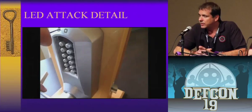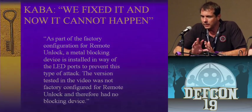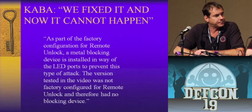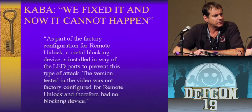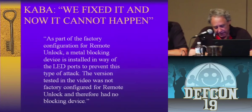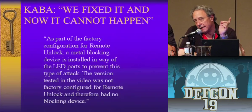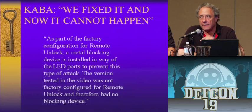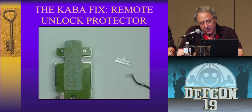Kaba also told us you guys are doing it wrong. So, here's Kaba's answer. We fixed it. Okay? As part of the factory configuration for remote unlock, a metal blocking device is installed in the way of the LED ports to prevent this type of attack. The version tested in the video was not factory configured for remote unlock. Like maybe somebody got the master code and entered the 012 code for remote unlock and they didn't even know it. Okay? So they said you can't do this.